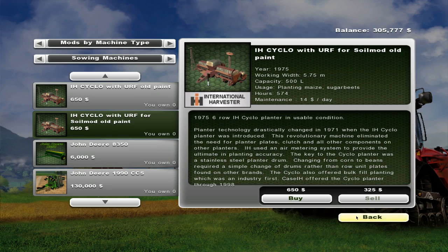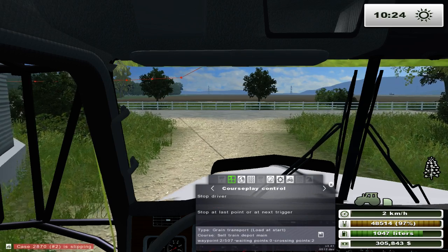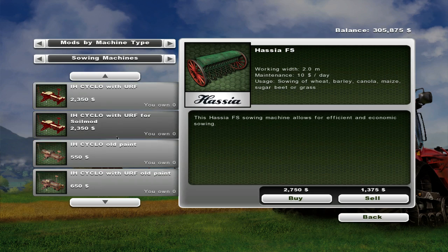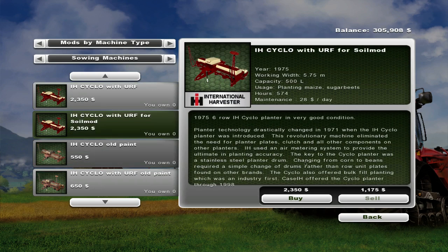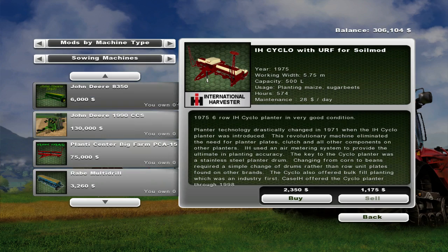The key is to, it's not quite full, but we'll get him to drive anyways. The key was a stainless steel planter drum. Changing from corn to beans required a simple change of drums rather than row unit plates. I don't know what it does differently and why this is specifically for a soil mod. I'd have to look it up, to be honest with you. From what it says here, there's nothing that really jumps out at me that says, hey, this is for the soil mod, but that's really cool. I'm going to have to use that.